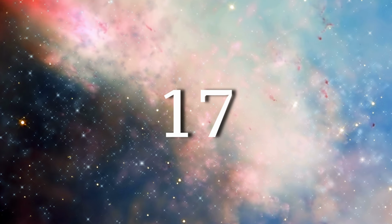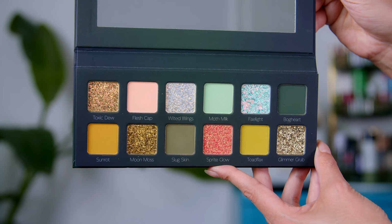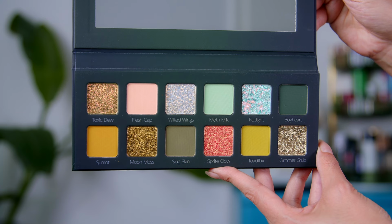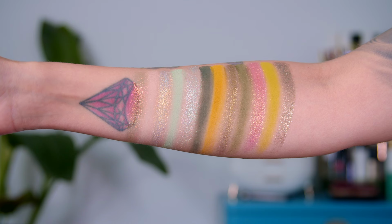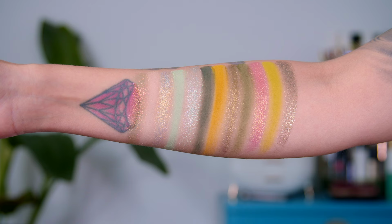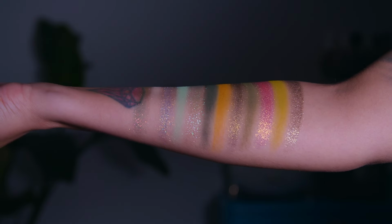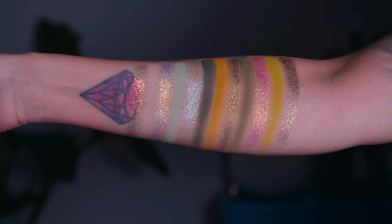Number 17 is gonna go to Unearthly, and this is the Shadow Sculpt eyeshadow palette. You know how much I love this brand. I adore this brand so much. This was also a palette that I featured in my fall eyeshadow palettes recommendations. I mean, it's literally a color story. You've got to love these grungy, murky, greenish tones. There was some variety here though, like there is not just green, right? Lots of gold. A lot of these shimmers will have a golden sort of shift to them.